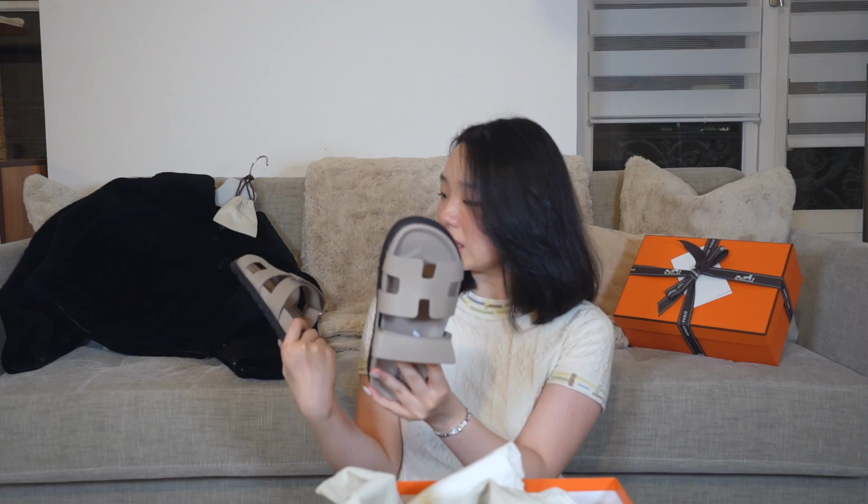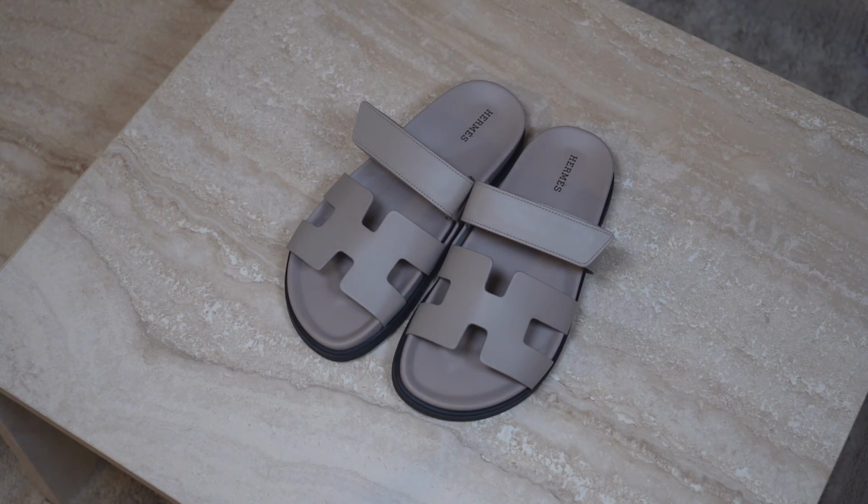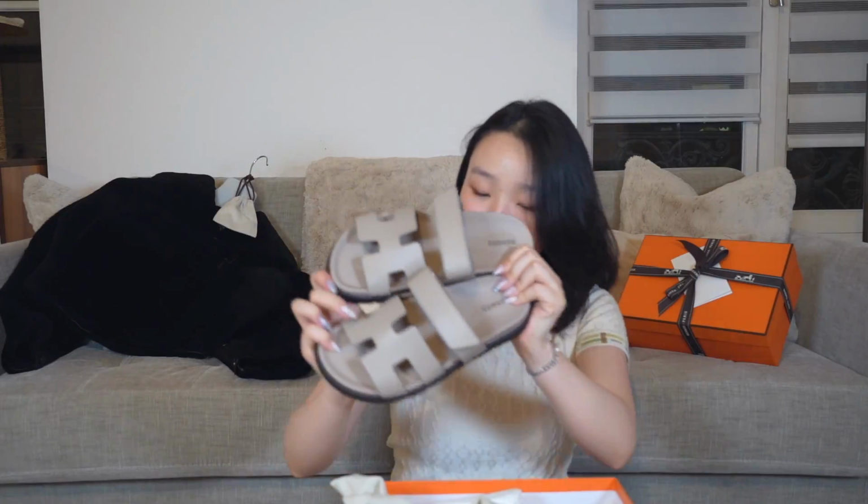I never thought I would get a gray pair of sandals, but these are just so nice. I don't know how to describe this color. It's a pretty cool toned gray, but it also has a bit of beige undertone, which is just really nice. So these are the sandals. I don't know what else to say. I do really like them. When I went to the boutique, I was wearing a pair of black denim, and these just went really well with the outfit I was wearing. So I just decided I needed to have them.